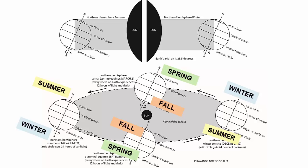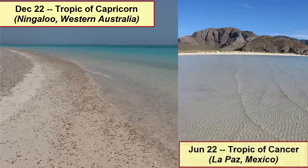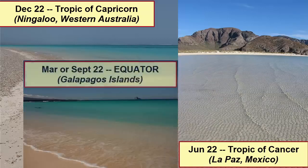That means that sun lovers can plan trips to maximize their sun exposure, traveling to the Southern Hemisphere in December, January, and February, and the Northern Hemisphere during June, July, and August. And if you're looking for the most intense sun on the planet, be sure to travel to the equator at the equinoxes, 23.5 degrees north in June and 23.5 degrees south in December.